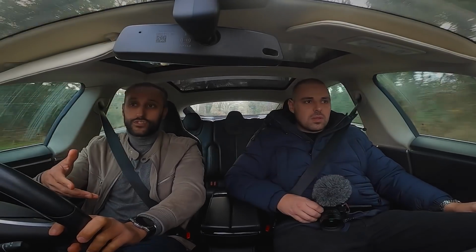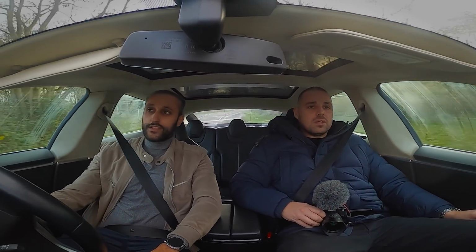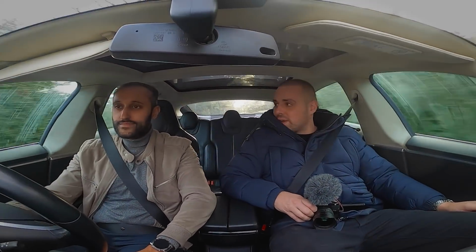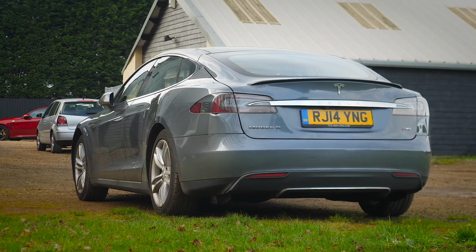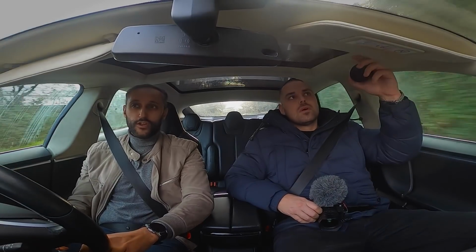I've got an 85 in stock as well, and I've got two P85s. When you drive them back to back, you can notice the difference in the power. Massive difference. It's quick, isn't it? A 2014, it's a quick car. You're talking 470 brake, that's a lot of power. I think the claimed 0 to 60 is 4.2 on them, which is mega quick. The only thing that'll probably limit it is the traction, obviously the rear-wheel drive off the line.